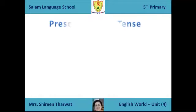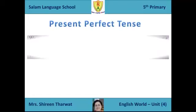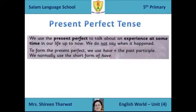Next, let's learn about the present perfect tense. We use this tense to talk about an experience at some time in our life up to now. We do not say when it happened. To form the present perfect, we use a form of have or has, plus the past participle of the verb, and we normally use the short form of have.